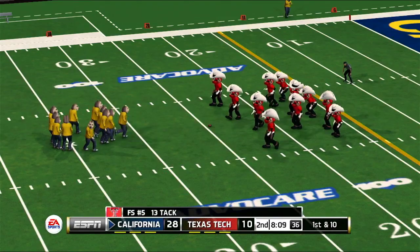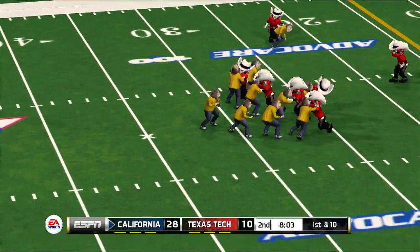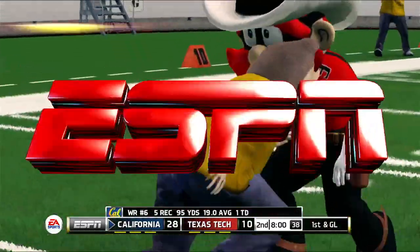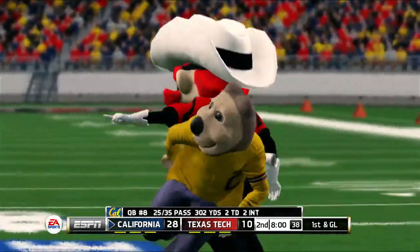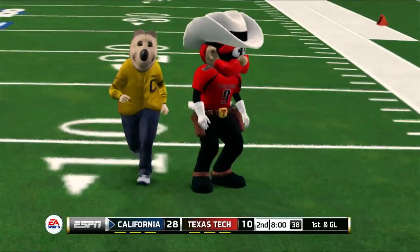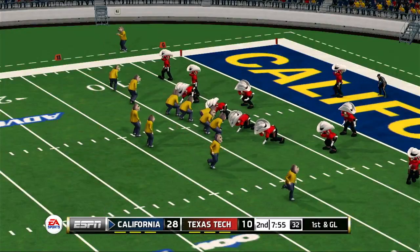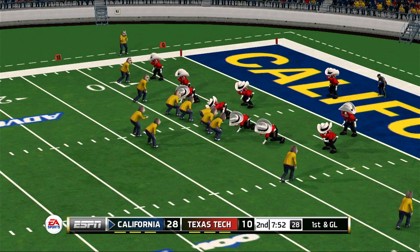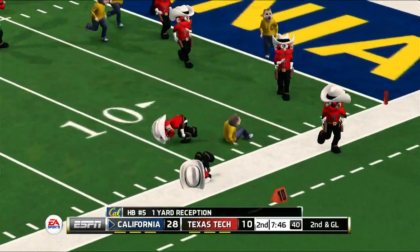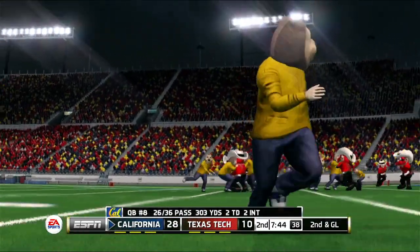Here's play number 10 on the drive. Play to set up first and goal. That makes it first and goal. First down, and they've got their eyes on that goal line. Let's go. Quick pass. Just a yard there. It's a nice play by the defense to shut down all the lanes, so this halfback wasn't able to make anything happen on that play.